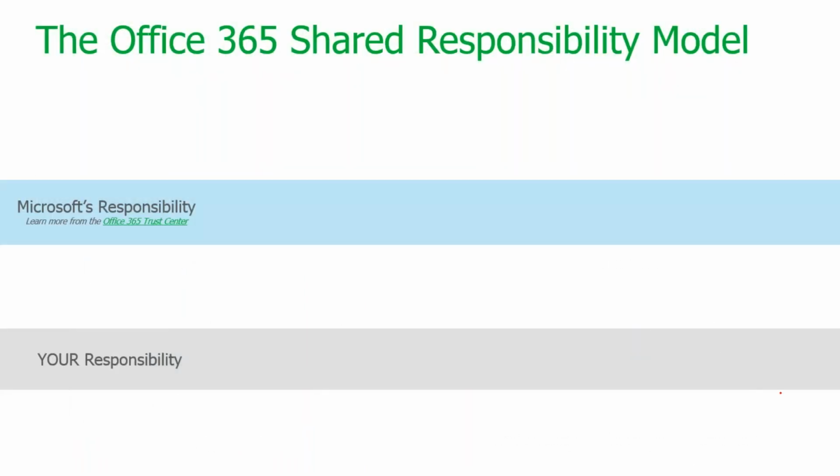So now I'd actually like to break down and go through the Office 365 shared responsibility model. This is actually a framework that Microsoft published to help customers wrap their head around what their responsibility is versus Microsoft's. You can find this if you Google the Office 365 Trust Center, or are able to click this link, you can access this document. But let's build this out together. On the top row, you'll see what Microsoft's responsibility is, and on the bottom, you'll see what you, as the IT professional, are responsible to protect. So let's build this out together.